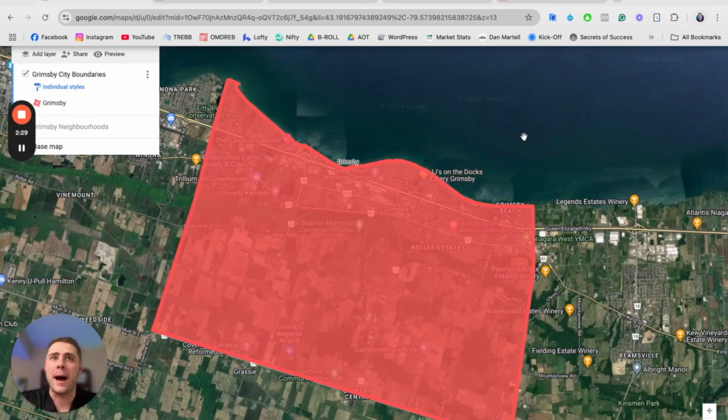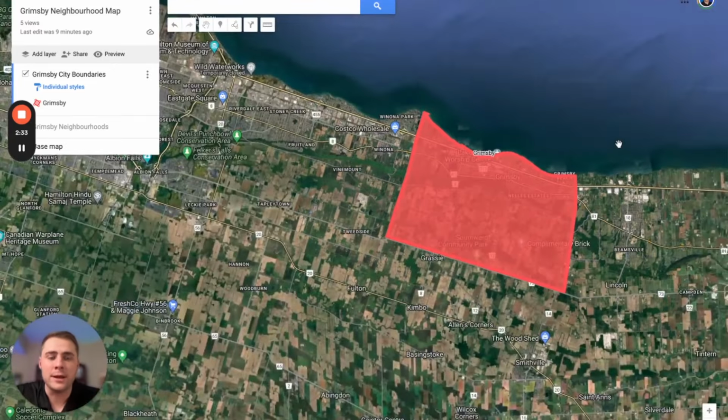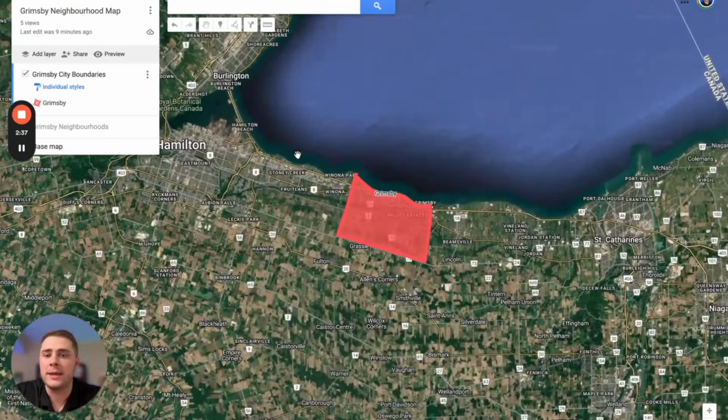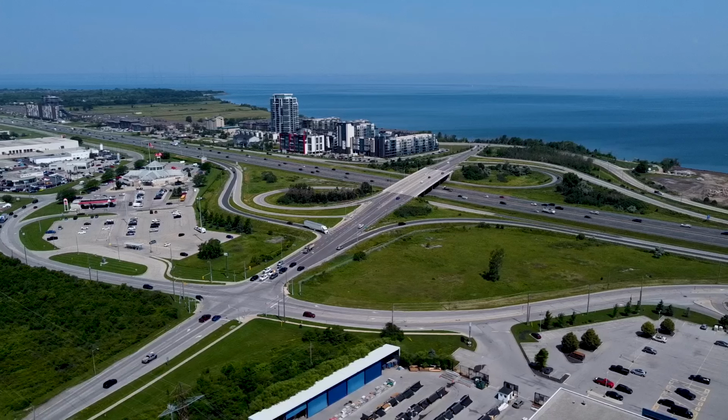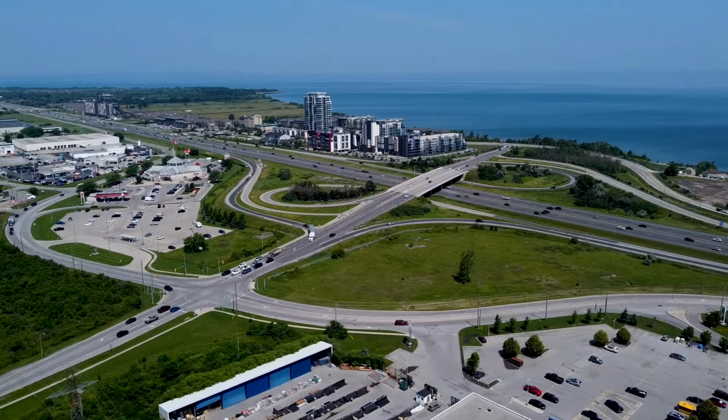So if you want to learn everything about what it's like living in Grimsby, keep on watching. But let's jump on the map and first discuss where Grimsby is. So here is Grimsby. Now, if we zoom out on the map here, what we're going to notice is Grimsby is just a little bit east of Hamilton, west of St. Catharines, bordering Lake Ontario.